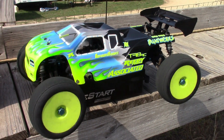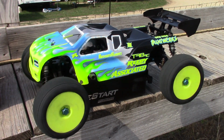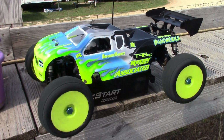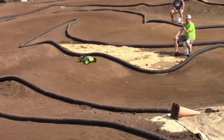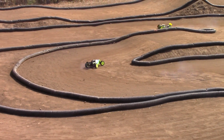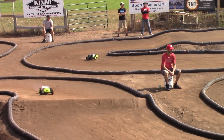It's qualifying day and Alec is making a return to the truggy class for this event. Corey did a complete rebuild on Alec's truck: new TRB bearings, new shock and differential oils, and a fresh clutch. Alec chose Sweep Defender T tires for his first run. The track has a fairly loose surface, so they should be well suited for this condition.